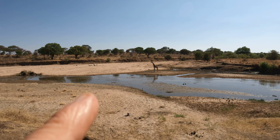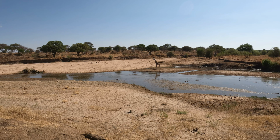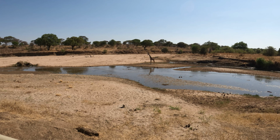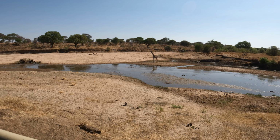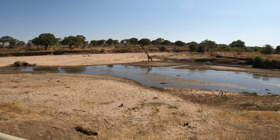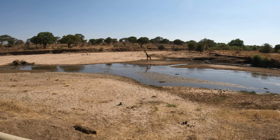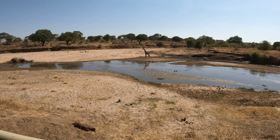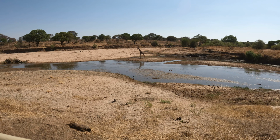There's a giraffe down there. We're waiting for him to take a drink, put his head way down, but don't know if that's going to happen since we're here. Maybe make him a little skittish, but he's just posing. He is alive. It's not fake. He'll move, his tail moves, so you know he's real.